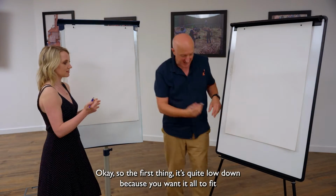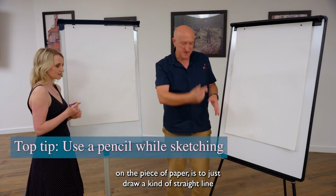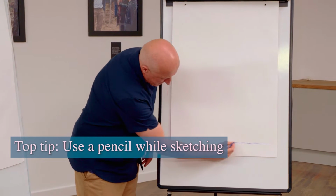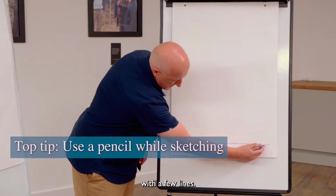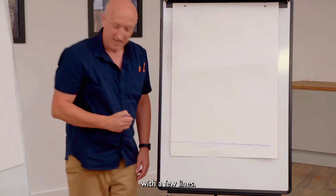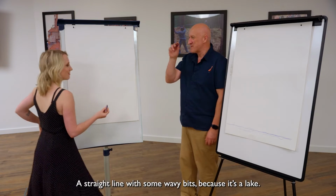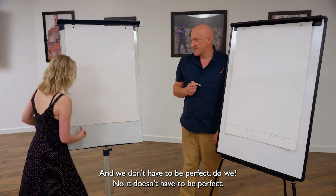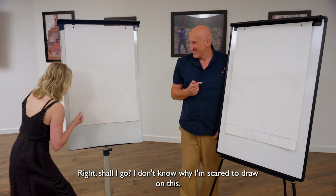Okay. So the first thing, quite low down, because you want it all to fit on the piece of paper, is to just draw a kind of straight line with a few lines. A straight line with some wavy bits, because it's a lake. Of course. And we don't have to be perfect, do we? No, it doesn't have to be perfect. Right, shall I go? I don't know why I'm scared to draw on this.